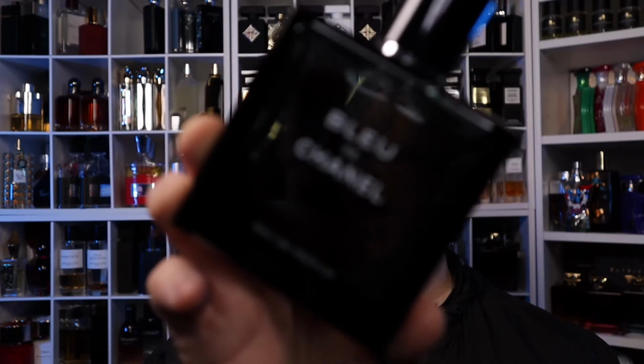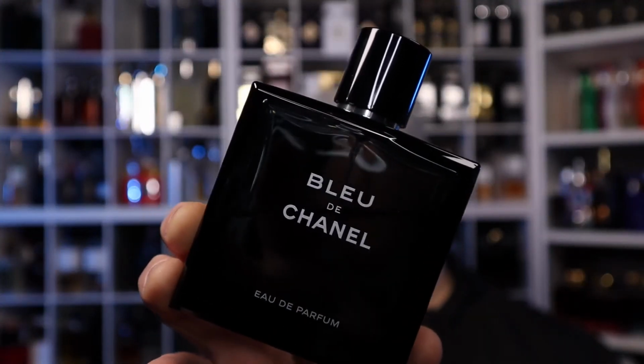Whatever works. It's not about the compliments. It's truly about you enjoying the fragrance that you're wearing and it getting the job done that you're aiming for it to do. So again, for me, all of the Bleu de Chanels are phenomenal. I like them all. I would definitely recommend trying them out if you haven't done so already. Easy reach fragrance.